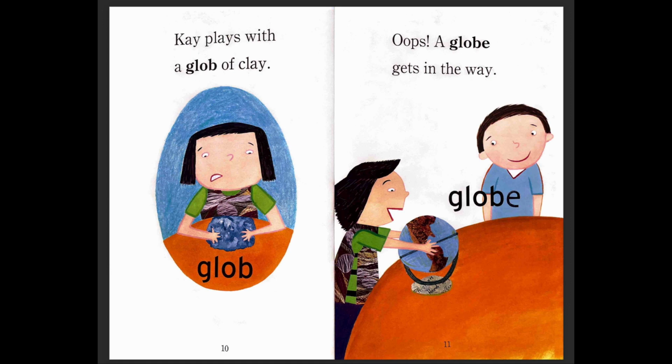So here, silent E changed what letter and what sound? Did it change the G sound? No. The L sound? No. The O sound? Yes. And it made it long or short? Long. So glob, add magic E at the end. O becomes long, and the word changes to globe.